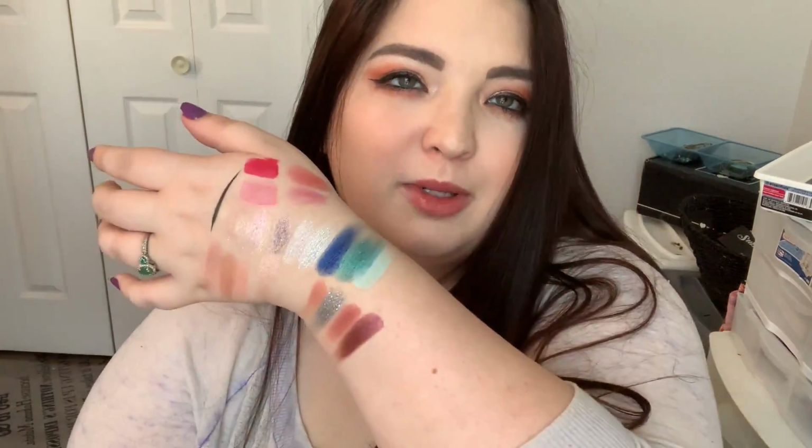Ocean Ice is beautiful. Jeffree Star's eyeshadow formula is just, it's great, to say the least. I really, really like it. It's one of my favorites. I don't know if it's my favorite, but it's definitely up there.